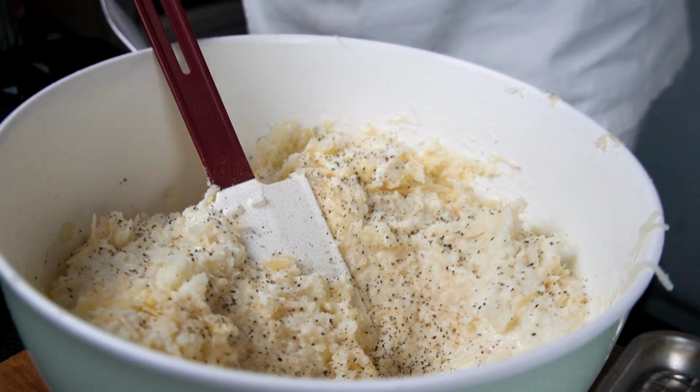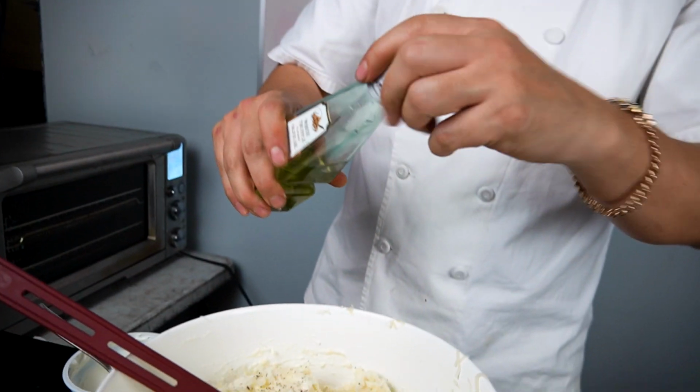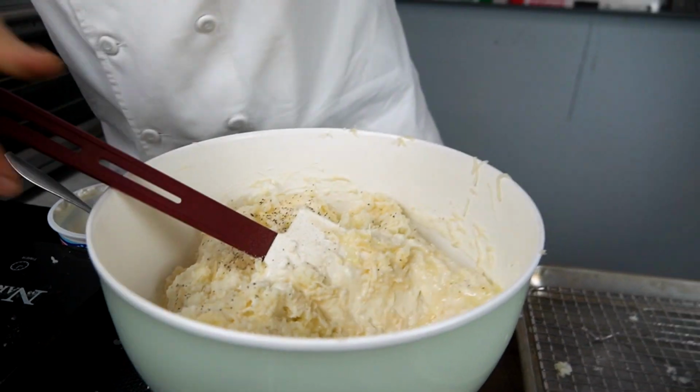I'll go a little fancy. Eric, can you hand me the white truffle oil, please? So we're using this as a finishing oil, just for aromatic. It's gonna be really cool. Just a tiny bit goes a long way.